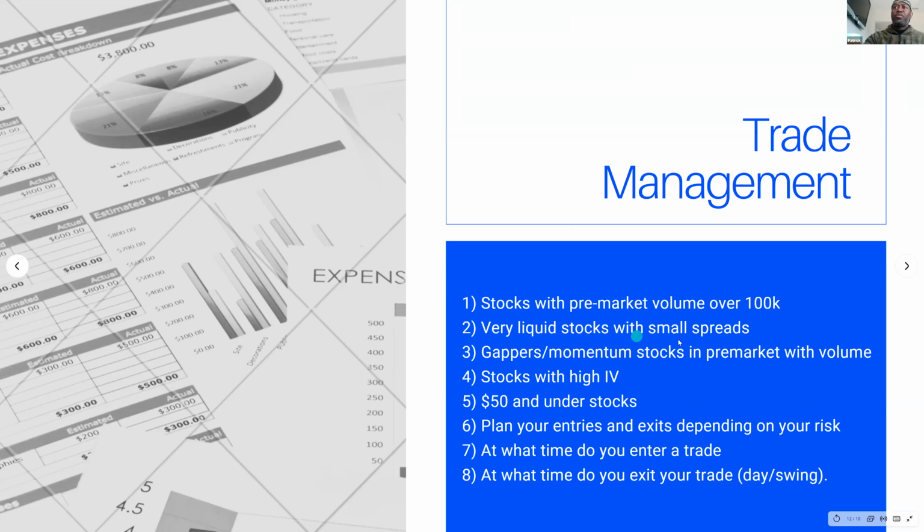And you always want a very liquid stock with small spreads. When I say small spreads, if the bid is saying $100, you want the ask to be like 100.2, or maybe that's not a good example. Say if it's showing $5, you want the ask to be 5.1, like a penny spread, so to speak. So if you look at the SPY, it always has very small spreads. Compare that to a stock like Shopify or Melly. Those stocks are going to have a bid-ask spread of maybe $10 or $20.